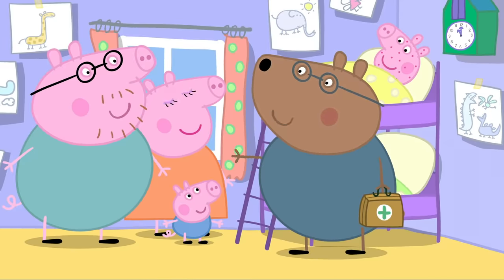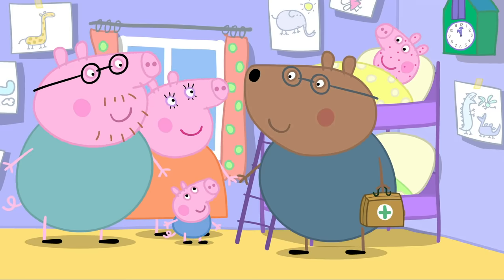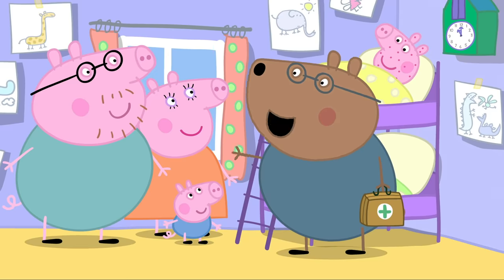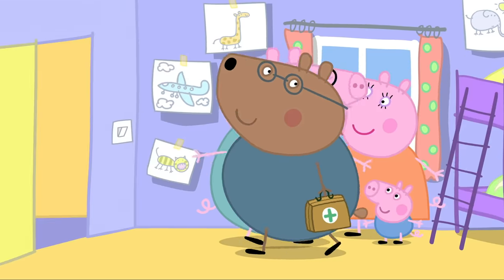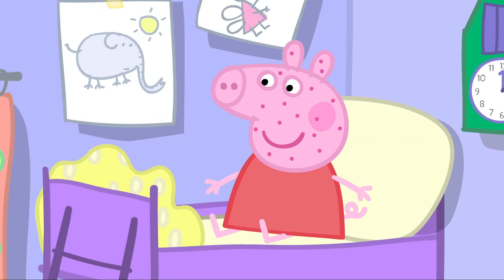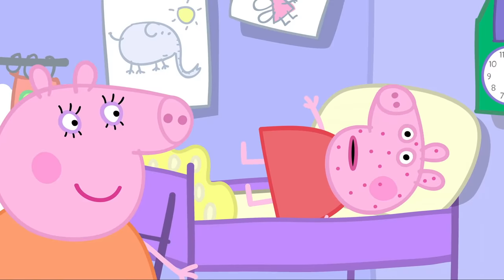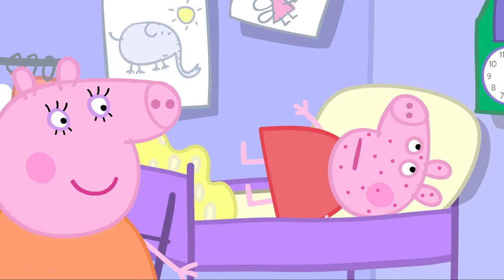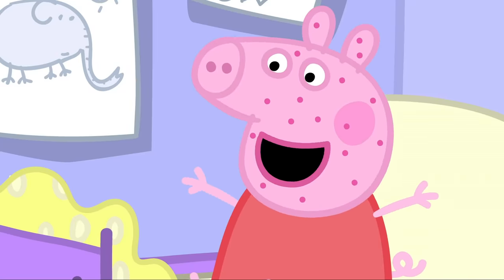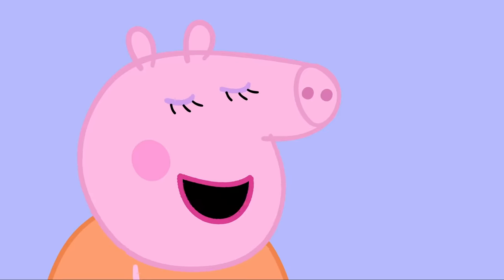Peppa must stay in bed. I'll call back later to check that she's better. Can Peppa have visitors? Oh, yes, she can have visitors. The rash isn't catching. Goodbye. Goodbye, Dr. Brown Bear. Mummy, can I get up now? Dr. Brown Bear says that you must stay in bed for a little bit, Peppa. But it's so boring. Dr. Brown Bear did say you could have visitors. Can Susie Sheep visit me? Susie Sheep is Peppa's best friend. I'll ring Susie Sheep's mummy.